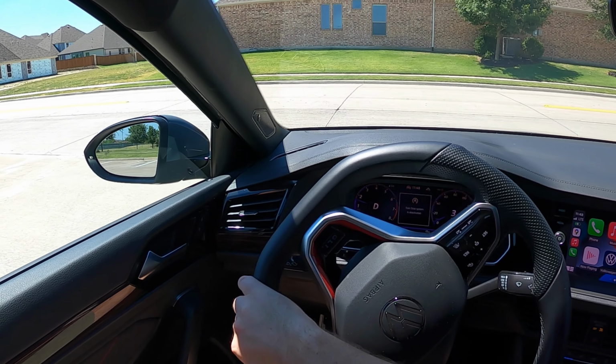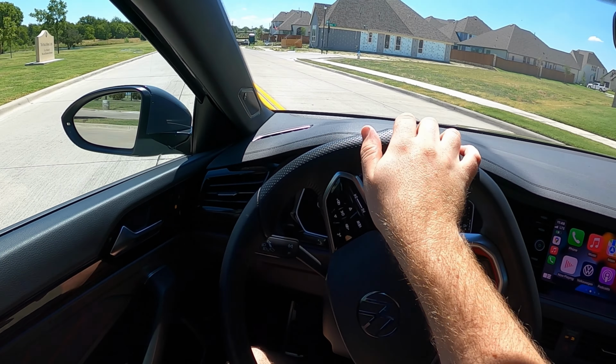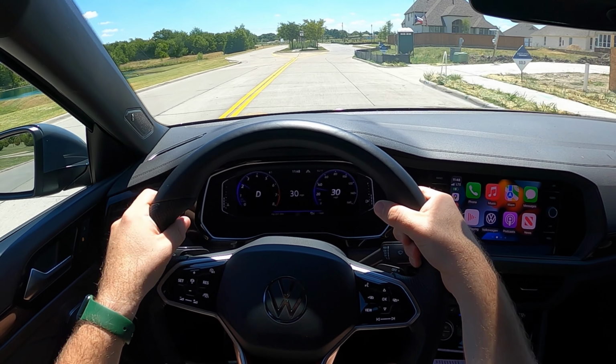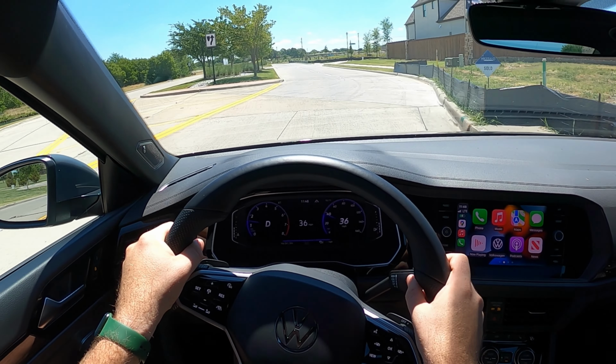Alright y'all, we are now behind the wheel of this GLI, and this is where things get fun, and it's a lot different than the regular Jetta. It's very punchy, it's got a lot more power, more torque.